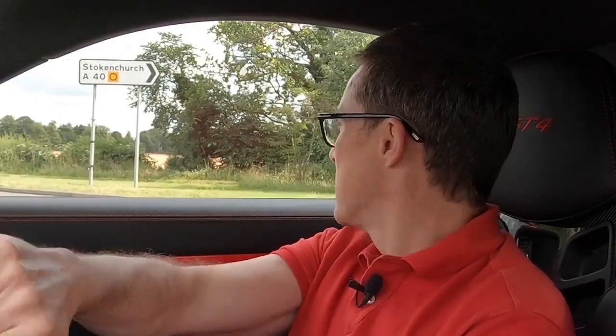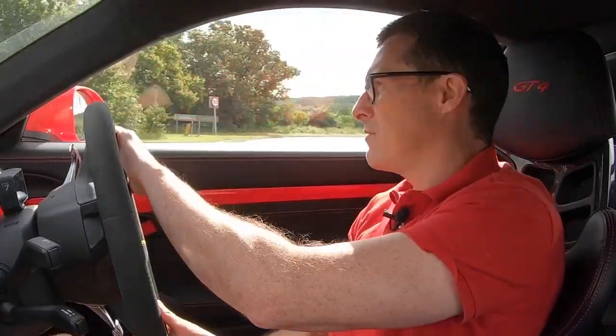However, I'm not a racing driver. I'm not trying to put in the best times. I'm there to have fun. I want a car like this to have fun in. And the manual is just more engaging.